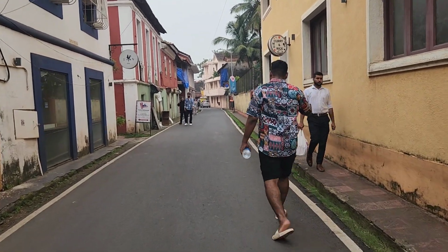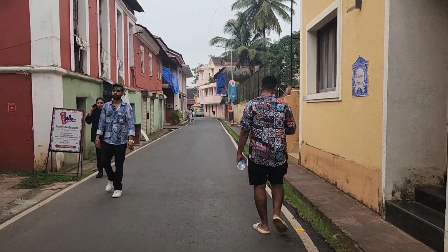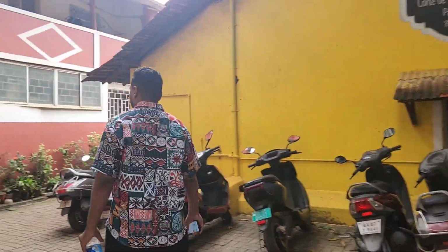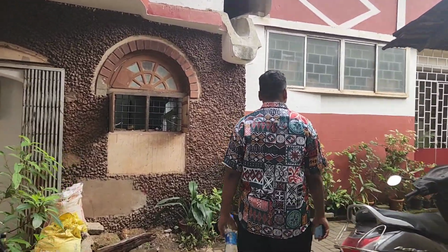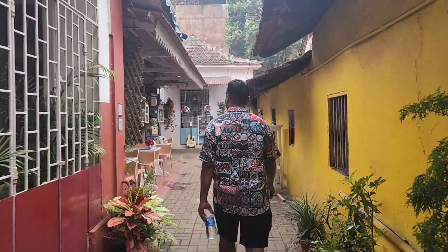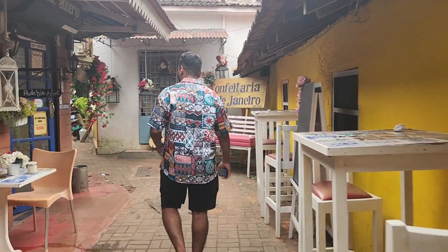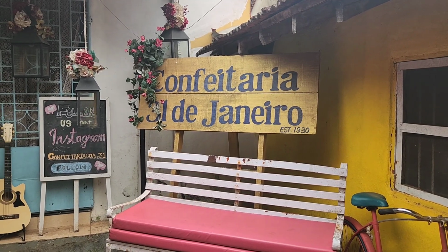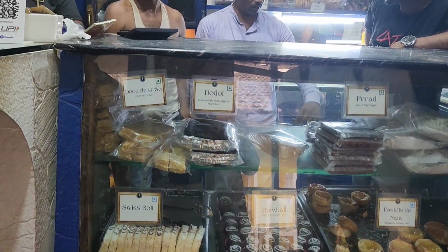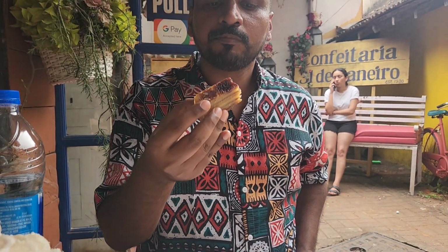No trip to Fountainhas would be complete without visiting one of its landmark bakeries. There are many good old bakeries in Fountainhas catering both Portuguese and Goan sweets. We visited this quaint old bakery founded in 1930 called Confetaria 31 de Janeiro. In terms of size, it is a very small bakery with most seating arranged outside. But despite its size, it is a popular destination among young tourists and food bloggers. Here we did try some of their sweets, which are unique to Goa, and did like them.